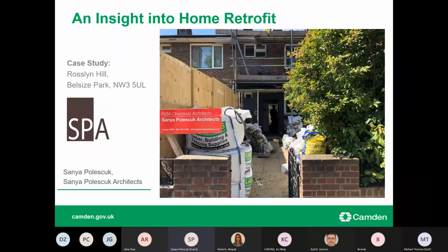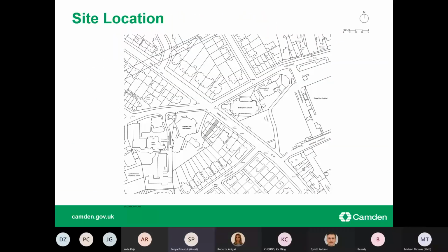So, next slide please, just to talk about the location, if I may. As you can see, the greyed area is the site itself. It's located in Fitzjones and Netherhall Conservation Area, which is an important aspect of any redevelopment, at least one as thorough as this one was. It is, however, close to Belsize Park Underground Station and Hampstead Heath Station, and numerous bus routes. So in terms of sustainability and carbon footprint in traffic, or usage of public transport, it is very well placed.